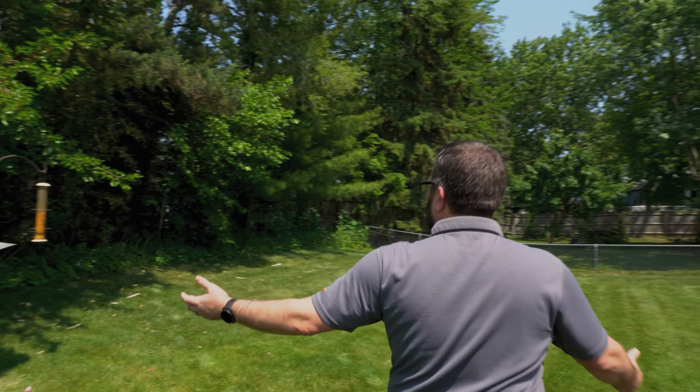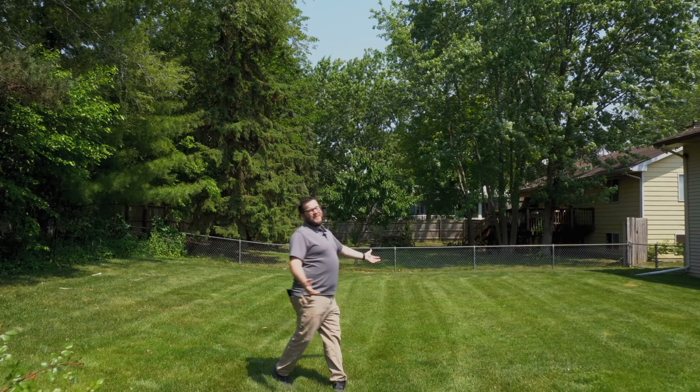All right, so there you have it. 4-bedroom, 2.5 bath, Wyoming, cul-de-sac living, park-like backyard. This place is awesome. Come check it out.